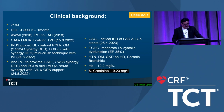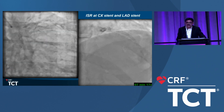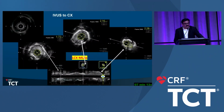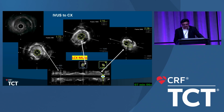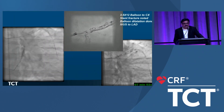A 71-year-old man actually had an angioplasty in 2022. Then there is actually the patient with a creatinine of 9.3. Patient came with a restenosis like this. ISR, circ stent and ISR, LAD stent, we did an IVUS. IVUS was showing significant restenosis at 1.73 in the distal part, and in the proximal part 2.28 millimeter square.